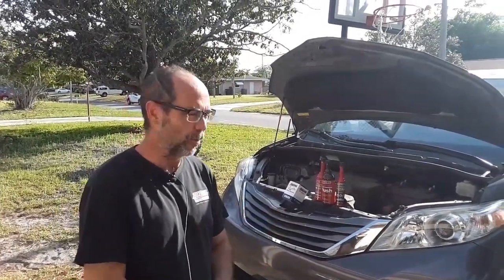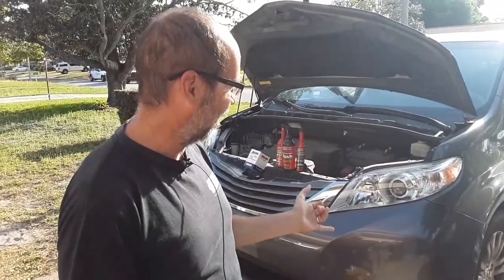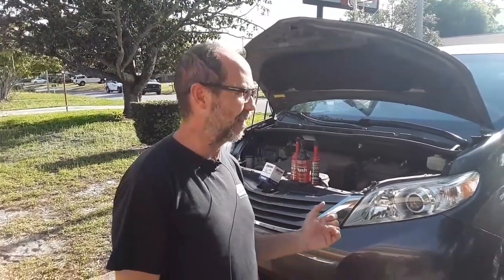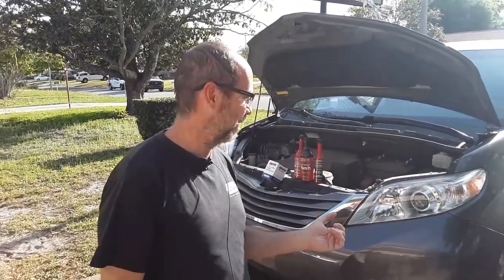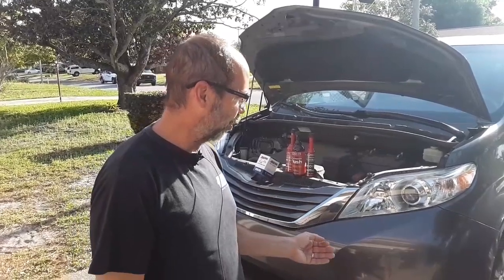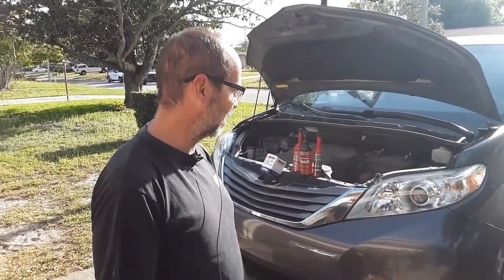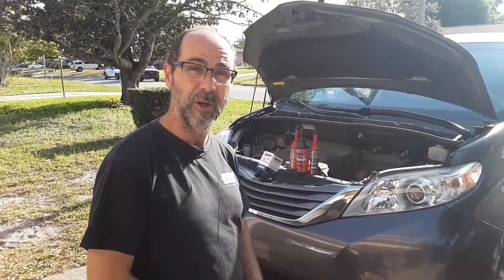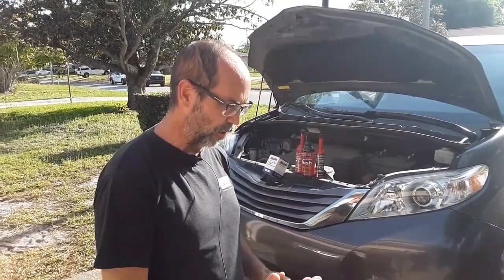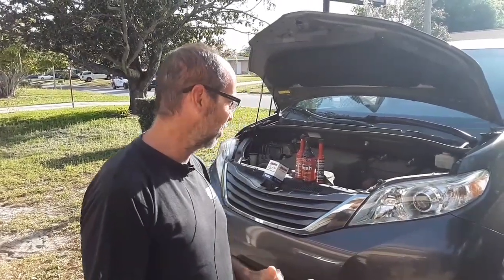And today we're working on this beautiful 2013 Sienna, and we're gonna help it to hopefully run for many more years. It's got 105,000 on the clock, and they've been doing their oil changes between 5 and 7,500 miles. So we're just gonna help it to be able to go longer between oil changes, but we're also gonna give it a lot less engine wear while we're doing that.